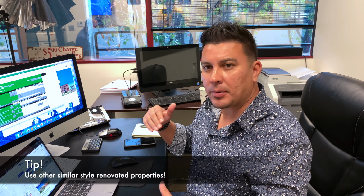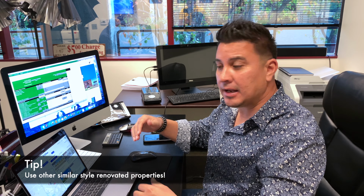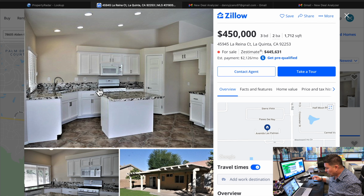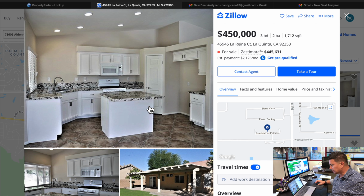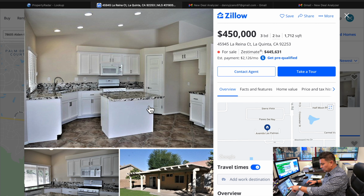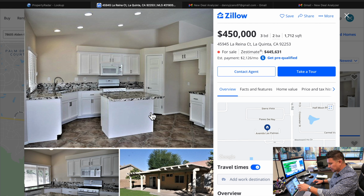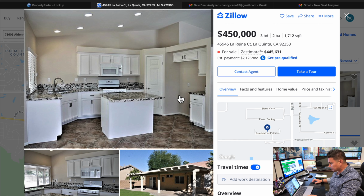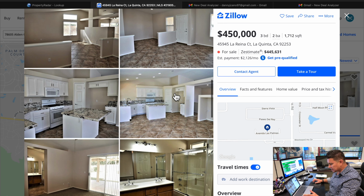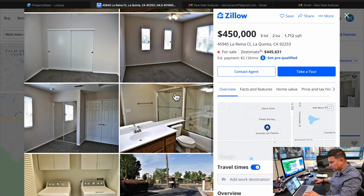So we're looking at a property that is renovated, upgraded, totally updated. And here's one right here, 11 days on the market. I'm going to click on that and take a look at this particular property. As you can see from the photos, you've got newer cabinets, white shaker cabinets, newer countertops, newer faucets. The appliances look okay. This appears to be somewhat renovated and cleaned up. It's not a full rehab property, but this is a good guide for now.